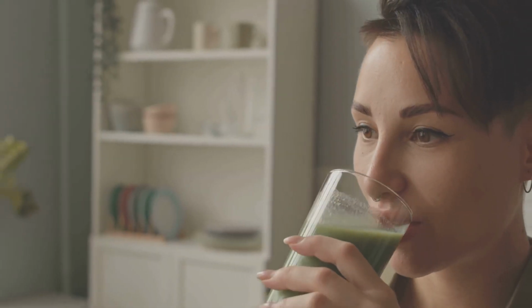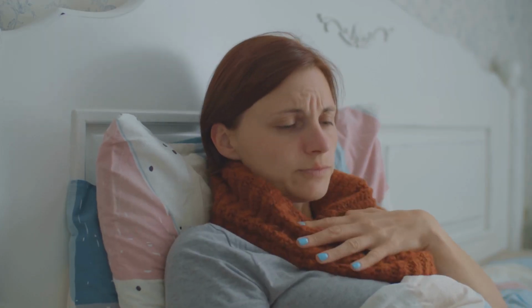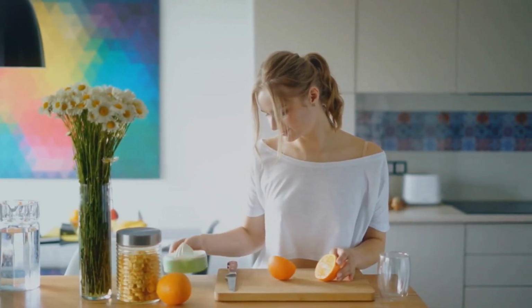Drinking okra water is an easy way to keep your immune system strong and balanced. Especially during cold and flu season, it's a smart addition to your routine.